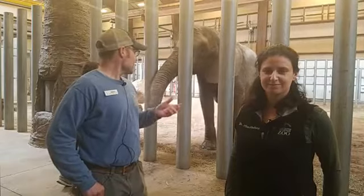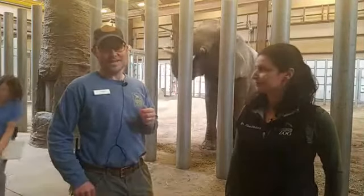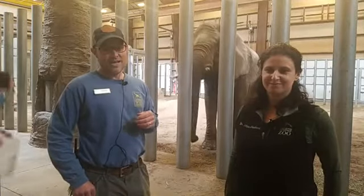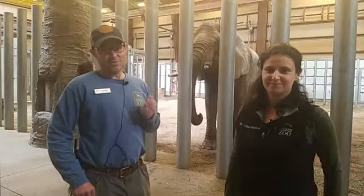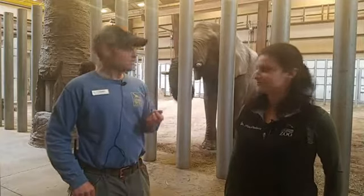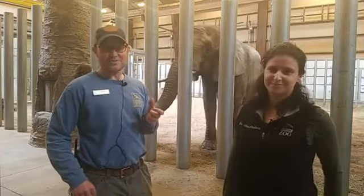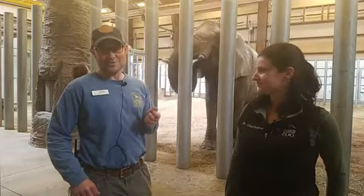This barn was designed to be able to take care of elephants as they age and get older. Malaika is 33, so she's moving towards that end of the spectrum. And she has recently had a situation where we've had to do some different kinds of medical procedures for her and evaluate a new challenge for her in her life.